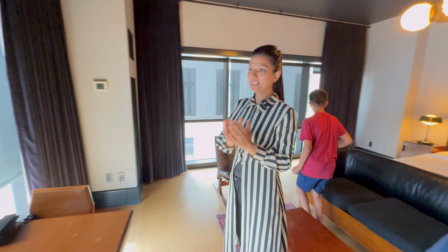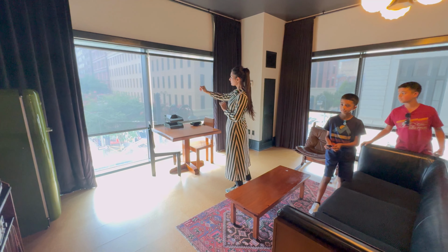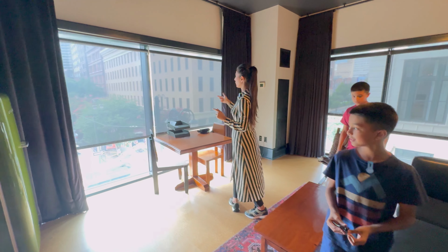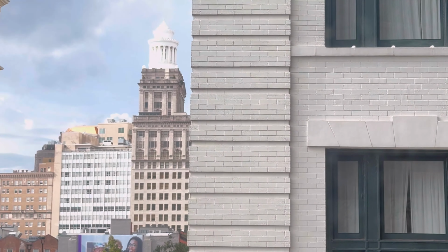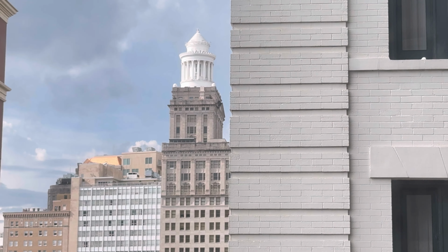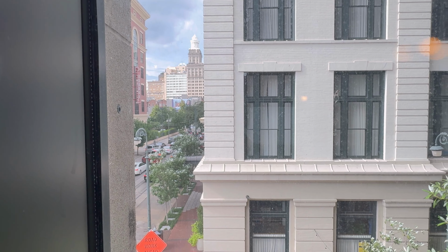There are glass windows from the floor almost all the way to the ceiling. Yep. These are huge windows, so I'm gonna open them and let's see what our view situation looks like. So let's check this out. But that is a pretty decent view, only from the second floor.